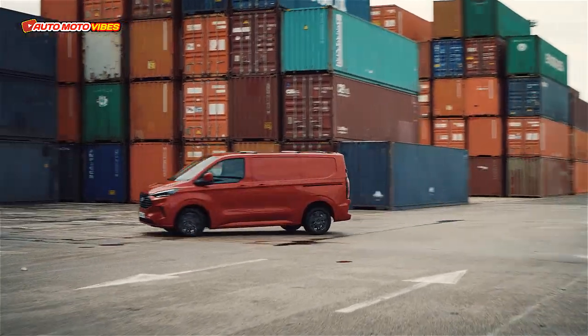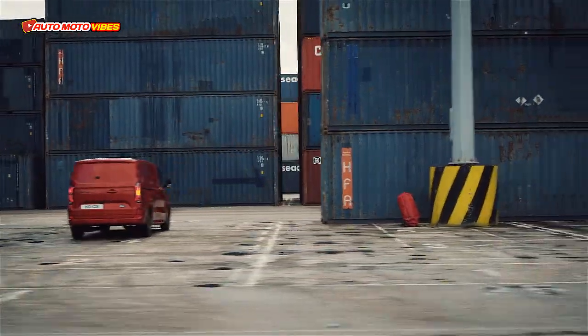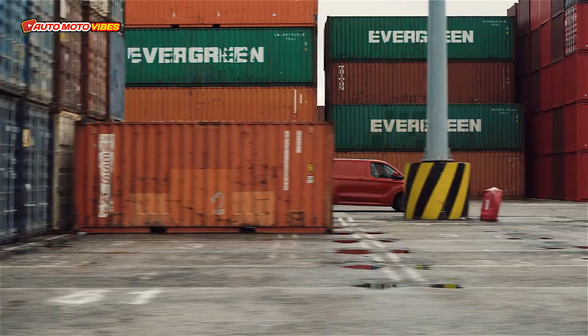Okay guys, what do you think about the 2023 Ford Transit Custom Limited in Artisan Red color?